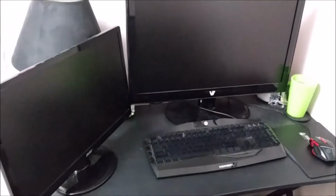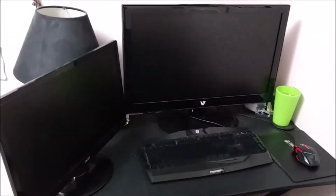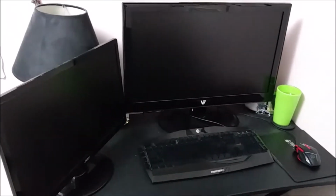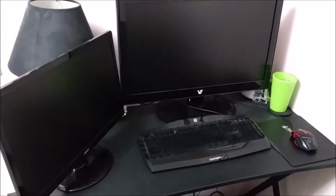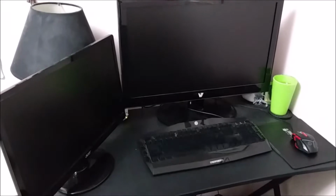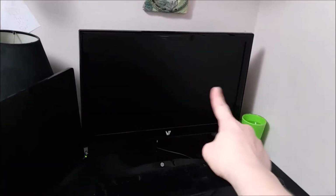So this is the workspace that I usually use. This is my husband's desktop. He lets me use it. He's very kind. It has dual monitors, which is awesome. I love it because I'm able to have reference materials over here on the secondary monitor, and then whatever I'm working on is on the main monitor.